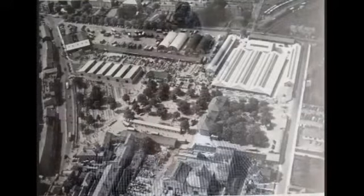In 1856, Hereford's new cattle market opened with better provision to hold livestock markets. This is the area that's now been demolished.